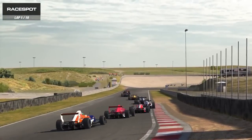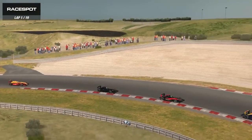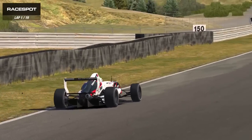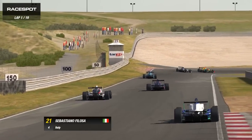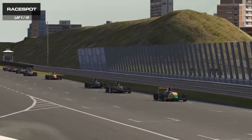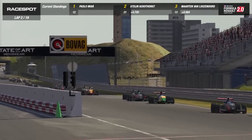And right behind them is Sebastian Job, and Sebastian Job will take the opportunity. We've got a spinner over at the back there. Who was that? Was that Filosa? I think it was. So he's had a spin there. But Van Loosenord just making a little bit of contact there with Shotthurst. Yeah, he certainly did, and that was a big incident actually between Mark Perez and Silva.